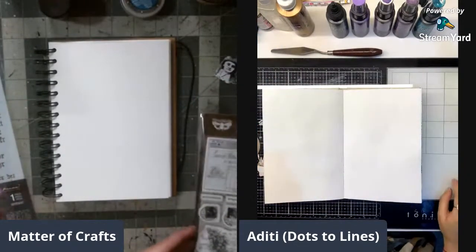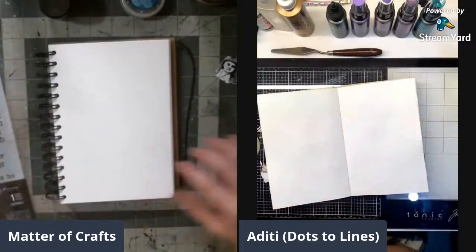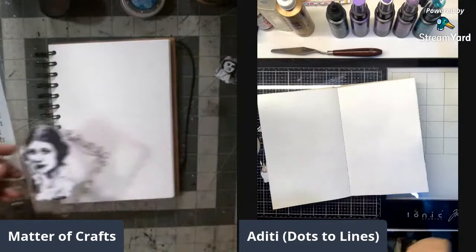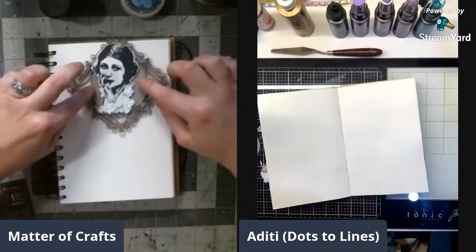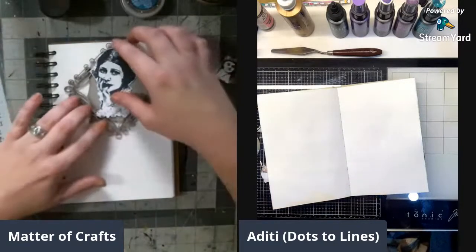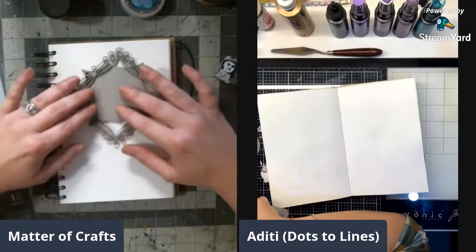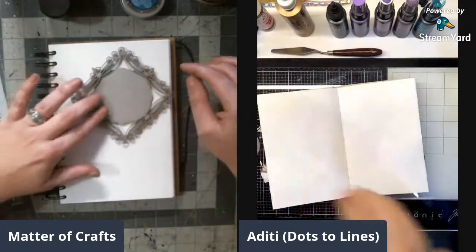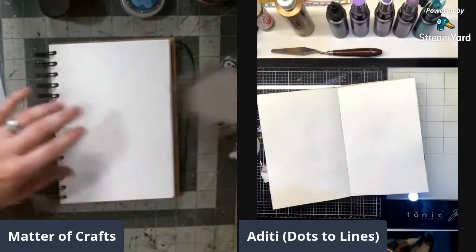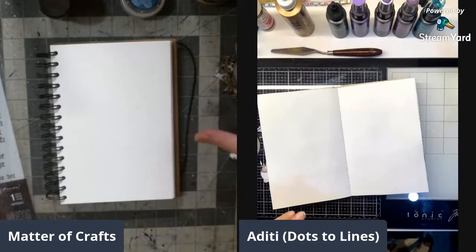So let's dive into it. Got my handy dandy chipboard here. If anybody knows me, they know I love chipboard, so I've got to use some chipboard. Are you priming your page, Jess? I am going to prime my page. I guess I was getting a little ahead of myself. See, I don't journal much, just goes to prove it.